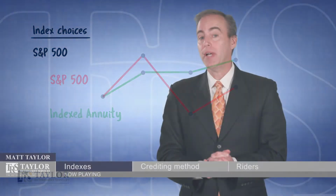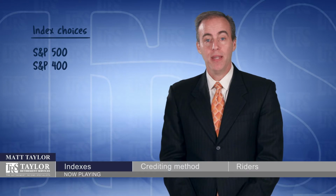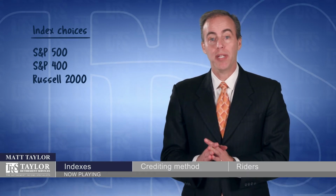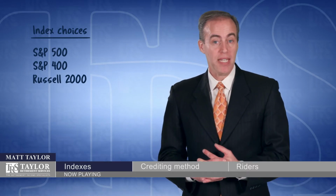Standard & Poor's also has a mid-cap index of 400 mid-sized companies. That's a very popular choice inside indexed annuities as well. Russell 2000 is an index of the 4,001st to 6,000th largest publicly traded American companies. It's referred to as a small cap index, but if you're working for the 6,000th largest company in America, it's a pretty big company. So I think of it more as a second mid cap.